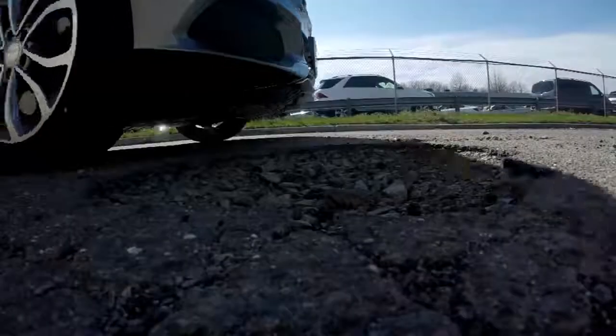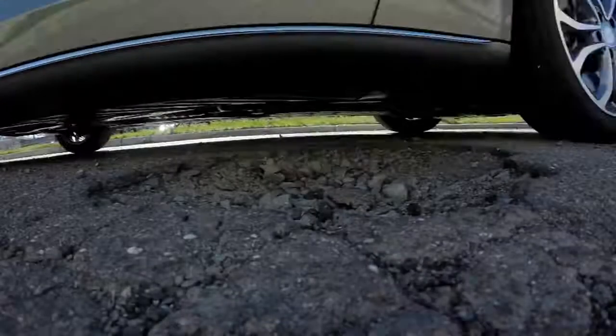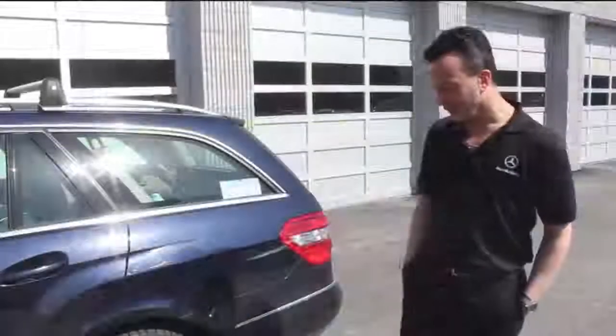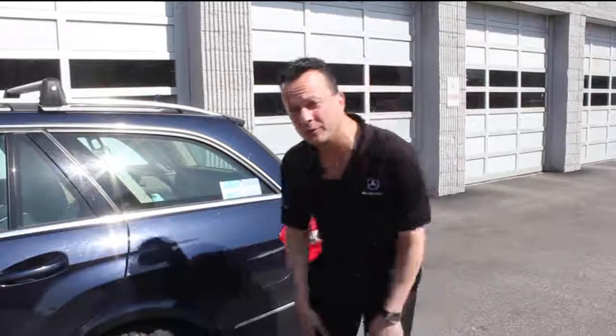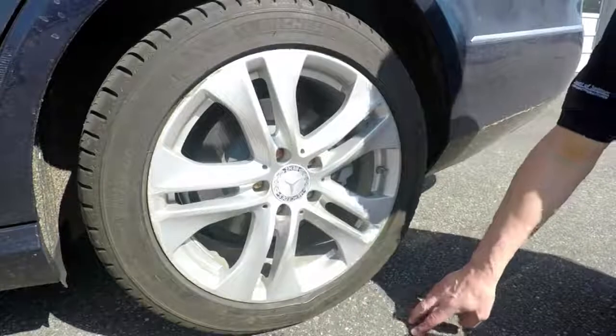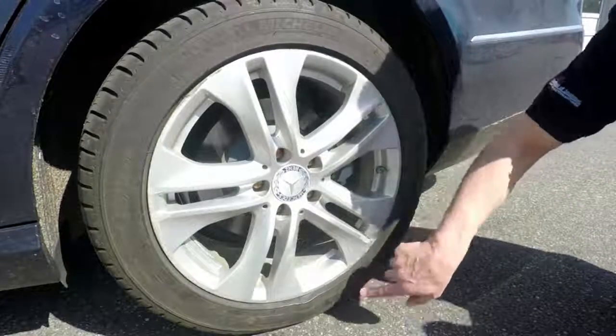Spring is finally here, but that gives way to, unfortunately, a lot of potholes in the road, and with that, a lot of tire issues. Right here we have an example of one of the cars that's gone through a pothole, and you can see a bubble forms right here at the wheel area.